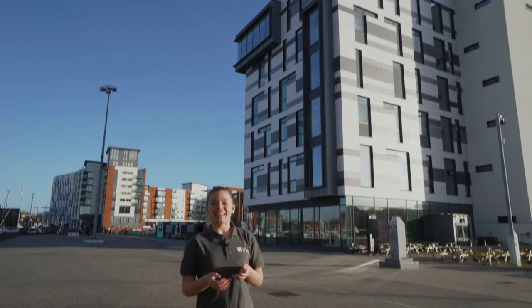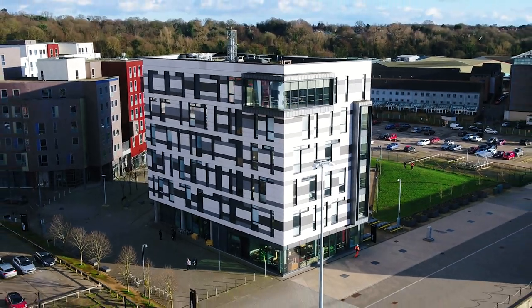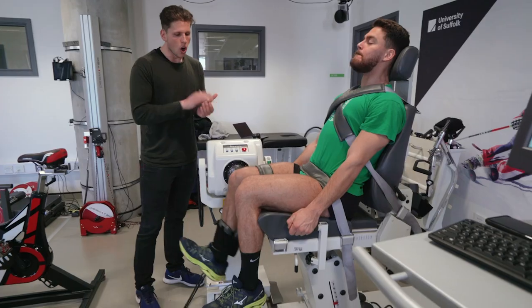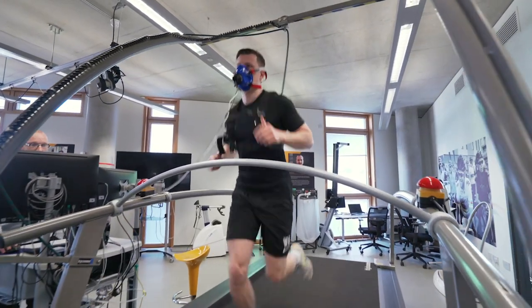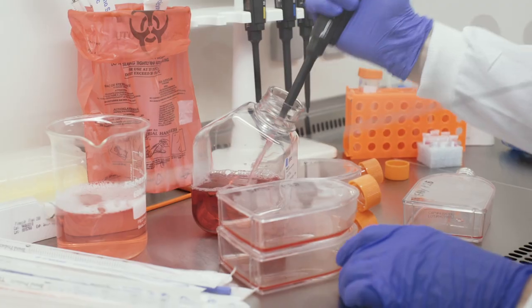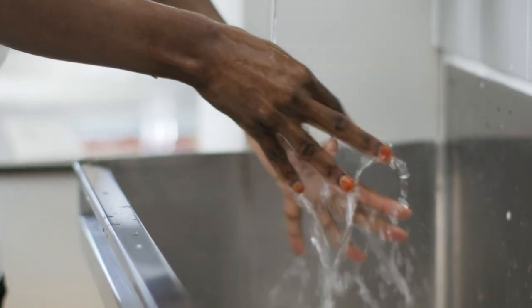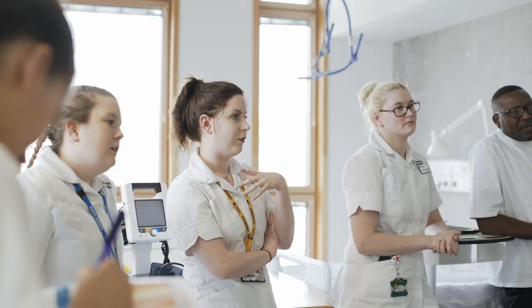The James Hare building is our state-of-the-art facility with purpose-built clinical skills labs for our health courses, with dedicated sports and exercise laboratories, the latest technology in performance and analysis, along with specialist facilities for bioscience teaching and research. All students get the opportunity to learn and enhance their skills through practice and simulation.